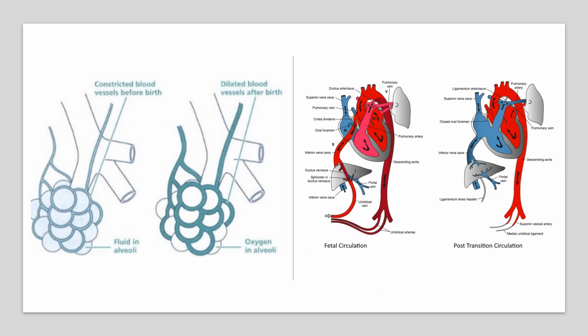So here you see a picture on the left of constricted blood vessels before birth. Remember, most of the blood flow is going from the right side of the heart to the left side of the heart through the PFO and PDA. So very little of it is going through the lungs. It's vasoconstricted. We don't really need much blood flow there except to develop the tissue. And with this, if your pulmonary pressures are high, if you're vasoconstricted here, you're going to have higher pressure on the right side of your heart compared to the left side of your heart in utero.